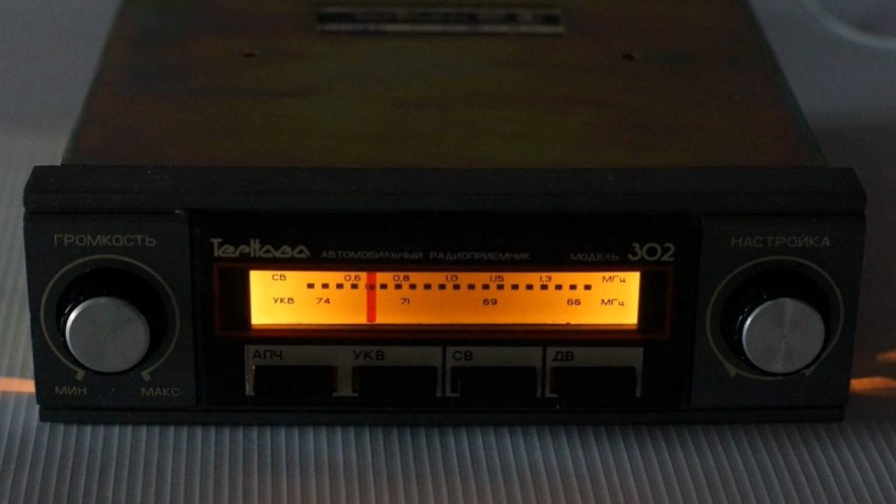Minuses: mono sound, absurd tuning logic. The frequency value on the scale grows from right to left, not vice versa, as it is usually accepted. No backlighting of knobs and buttons, virtually useless today. VHF band 66 to 74 MHz, rough assembly. Remote mass switch OMSHP, 1989.